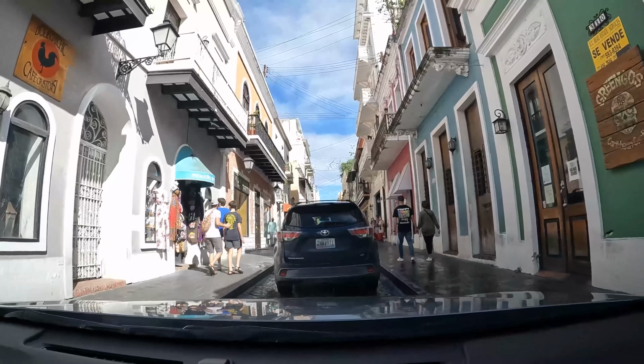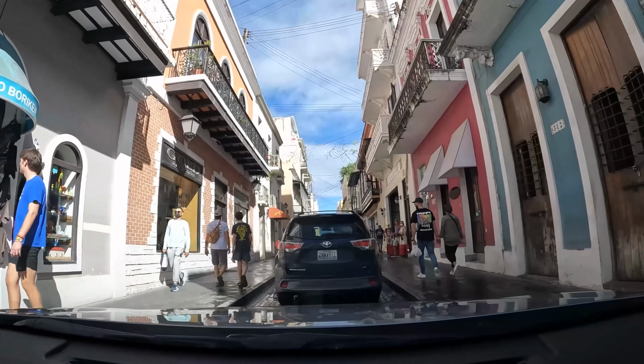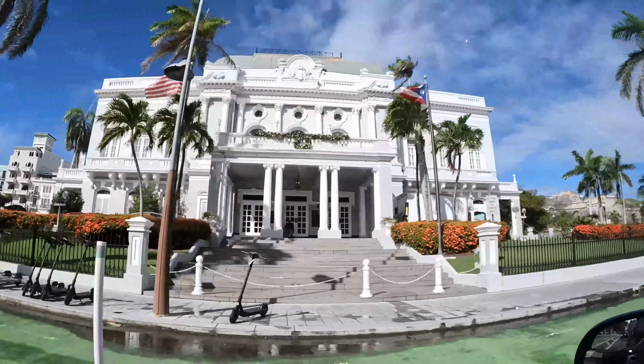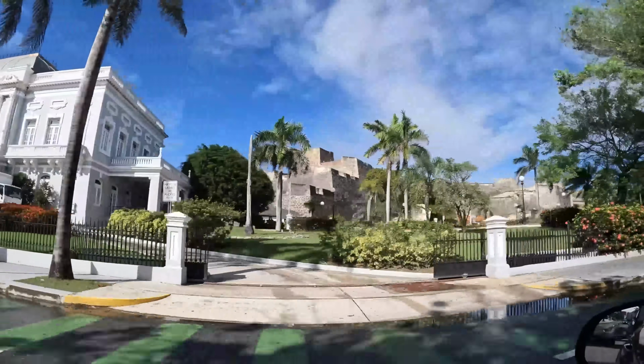Driving through Old San Juan right now. Pretty interesting facts. This is the oldest city in the US, founded in 1521. The second oldest city in the Western Hemisphere, and it's on its own island. Also just so stunningly beautiful here. I mean, look at this place.